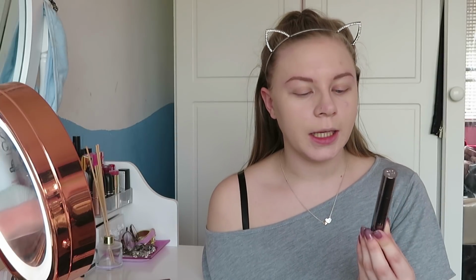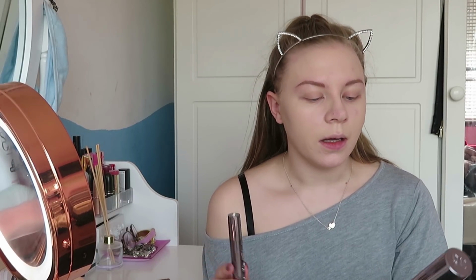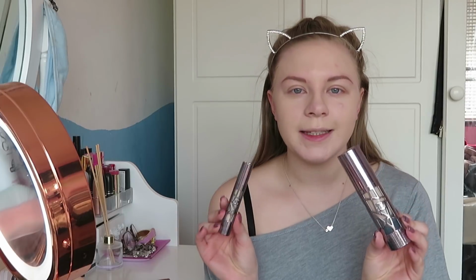Today we're going to be reviewing the Urban Decay All Nighter Waterproof Full Coverage Concealer. I do have the foundation, which is what I'm wearing at the moment. So we're going to be testing its little baby, its little concealer, and seeing if it is full coverage. And we might be doing a wear test, I'm not really too sure yet. But yeah, we're going to do a review on this today.